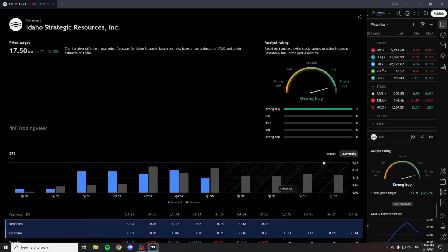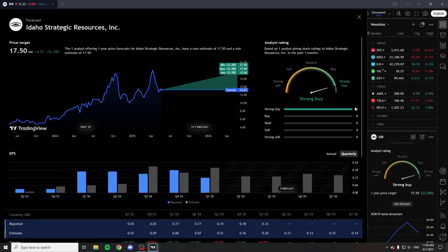Now, the analyst readings of this are quite interesting as we only have one, and it's a strong buy. This, of course, is not the most representative analysis, because we cannot see any other perspectives on it. We only have a strong buy, which says the price should go 32% up. However, I don't disagree with this, to be honest.